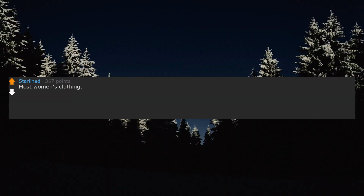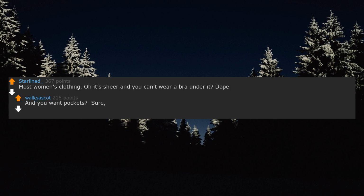Most women's clothing. Oh, it's sheer, and you can't wear a bra under it? Dope. And you want pockets? Sure.